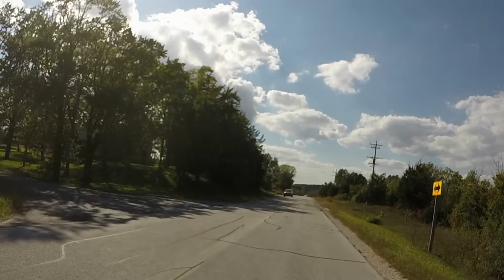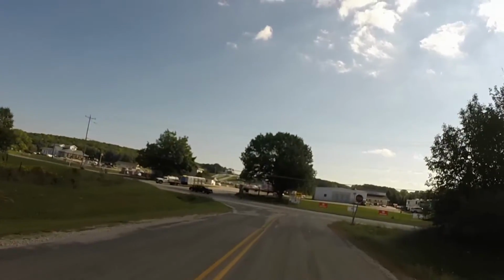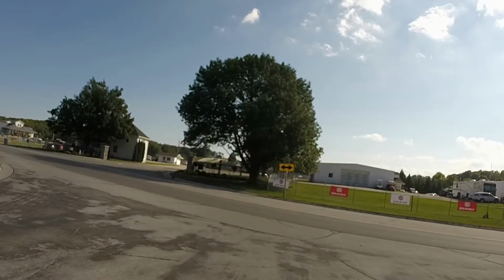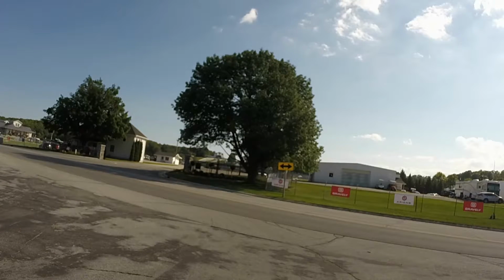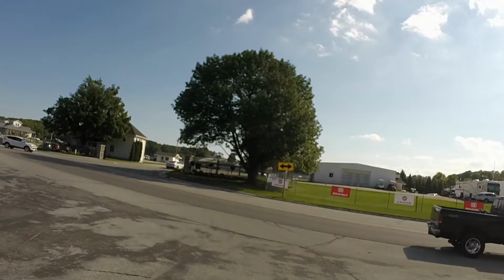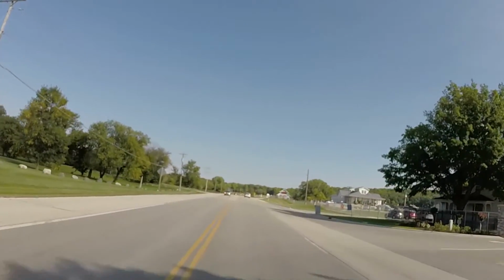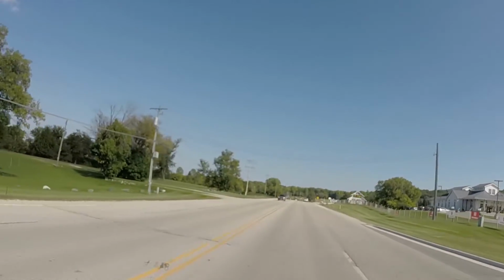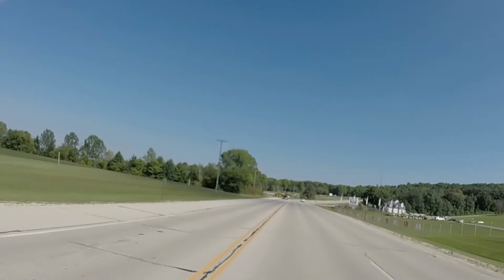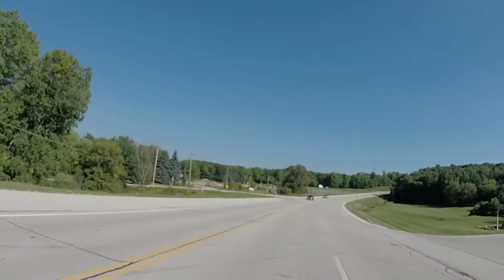Time to head home. I mean, the cool thing here is I'm turning on a racetrack road right now. That's pretty sweet. Oh, there's Road America, everybody. In case you were wondering why this is racetrack road. I'm actually not sure what they have going on today, but they've definitely got something. Continue on Wisconsin 67 south for 4 miles. And off to home we go.